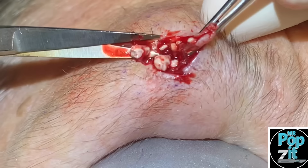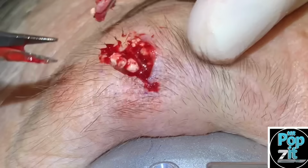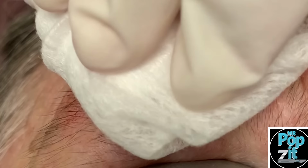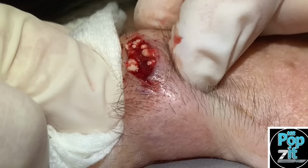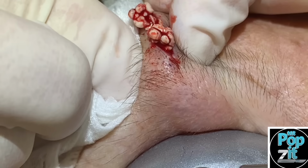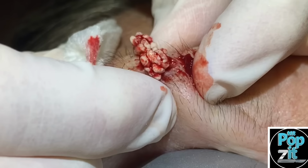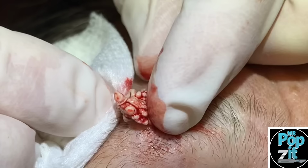What's interesting about this one is we're not getting much of a sac. It's just not encapsulated. It's a bunch of little tiny multiple calcifications, which I've seen before. It's an atypical presentation of these, but you can see all these come out as we press on it. Pilomatrixoma. Little pressure. Very good. Like little stones.